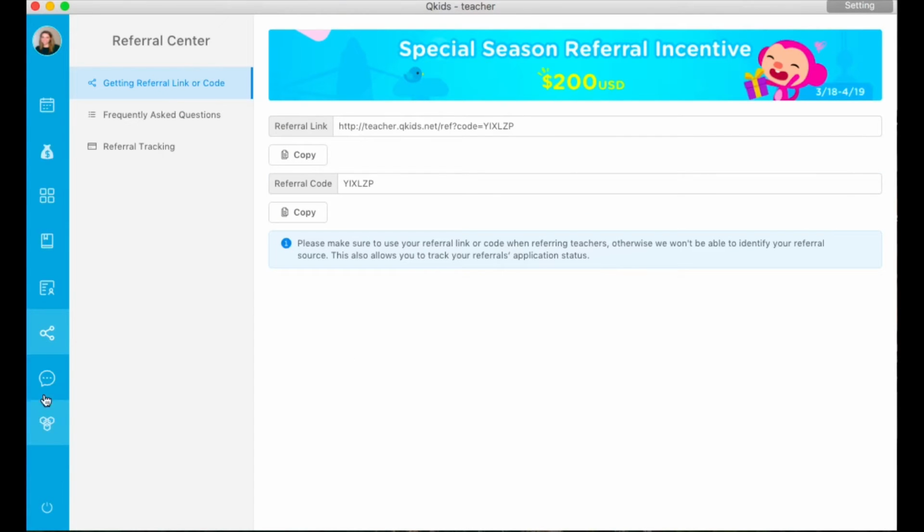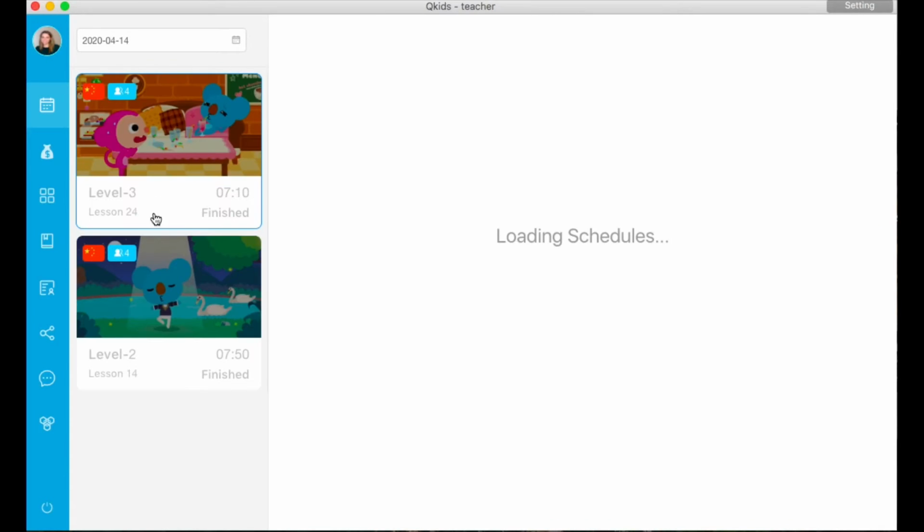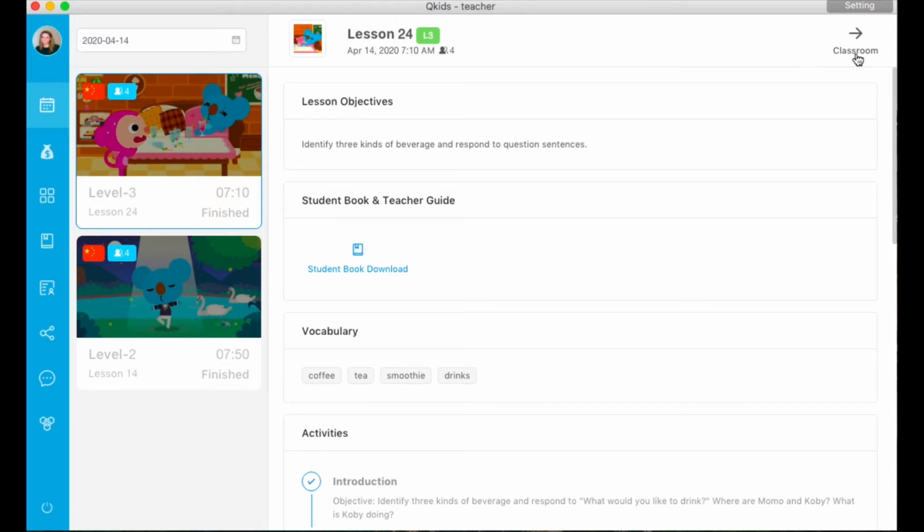So here's the referral center. You can get $200 per referral, and you can keep track of them through the referral tracking just to see where they're at, and that'll go directly into your bank account.